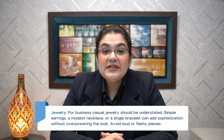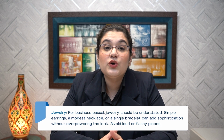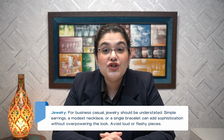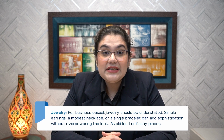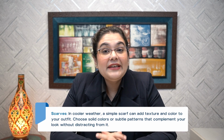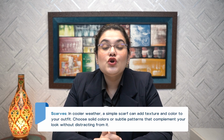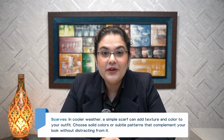Jewelry. For business casual, jewelry should be understated. Simple earrings, a modest necklace, or a single bracelet can add sophistication without overpowering the look. Avoid loud or flashy pieces. Scarves. In cooler weather, a simple scarf can add texture and color to your outfit. Choose solid colors or subtle patterns that complement your look without distracting from it.